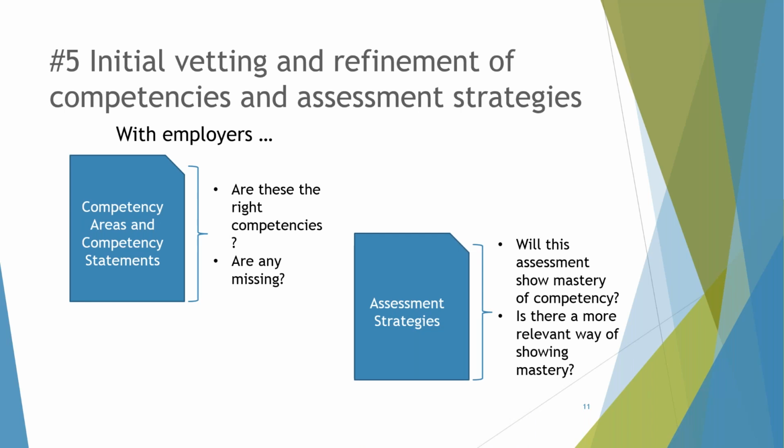Okay, I'm in step 5. So you've built out at least a preliminary list of competency areas and competency statements. You've got some assessment strategies. Now it's time to assemble that employer group and ask, are these the right competencies? Are we missing any? Do we need to refine some to get them to the right level? Assessment strategies: will these show mastery of competency? Is there a more relevant way to show mastery? And again, spend a lot of time listening.